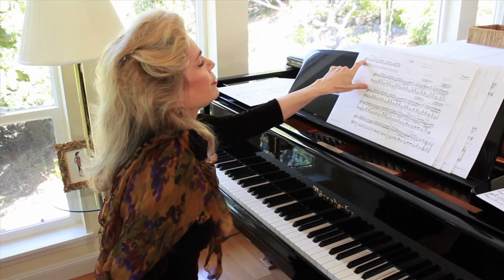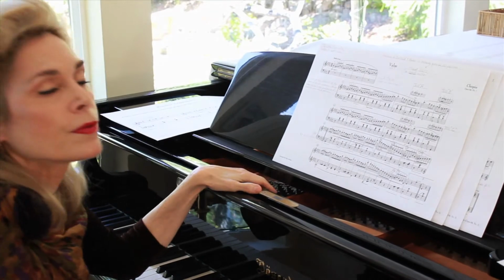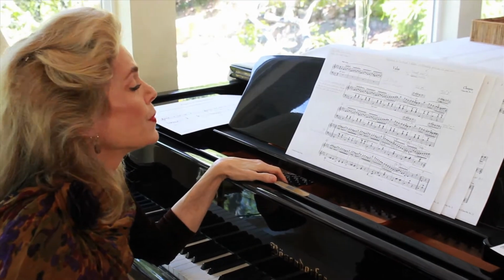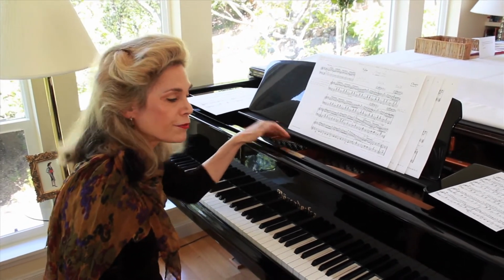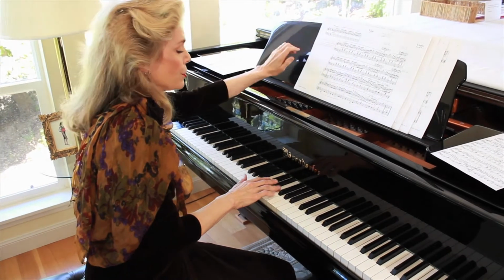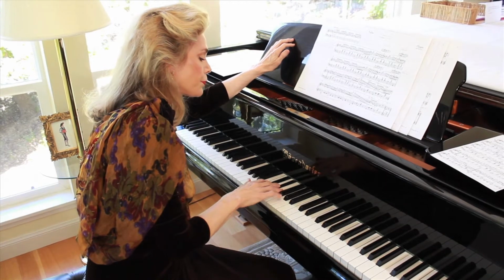This piece has 5 flats. You know that's D flat major. D flat major is one of the most user-friendly keys possible. Chopin loved writing in the key of D flat major, and the reason is because it fits the hands so well. The 5 flats are the 3 and 2 black keys, or 2 and 3.